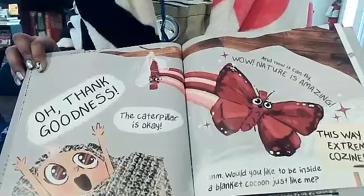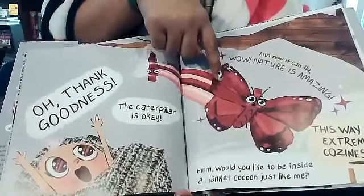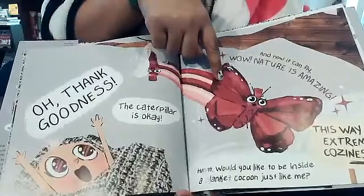Would you like to be inside a blanket cocoon just like me? Would you like to be inside a blanket cocoon just like her? Well, it says this way to extreme coziness. Our arrow is pointing. What did our caterpillar turn into? Does anybody know? Butterfly.